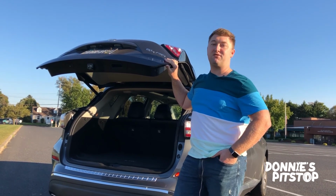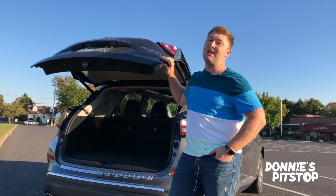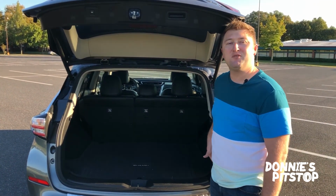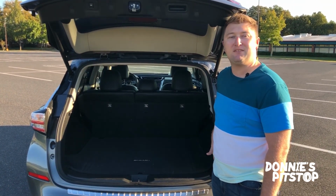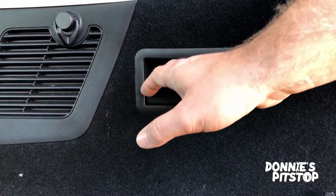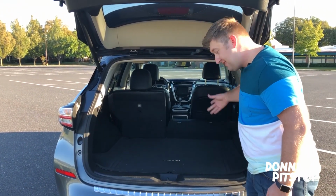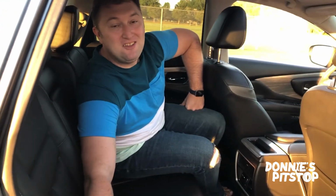Also really convenient for when my wife and I take it to the drive-in and you have to have your hatch at your roofline. Speaking of the drive-in movies, Nissan made it incredibly easy to fold down the second row seats with just a pull of the lever back here. Now we got some space. And you can fold or recline from the second row too.